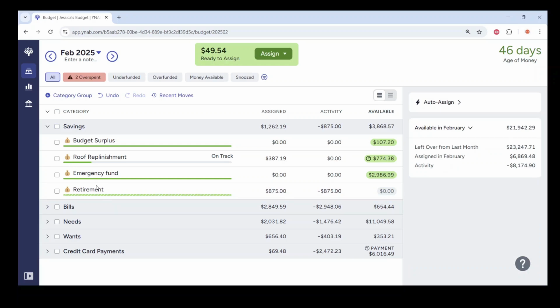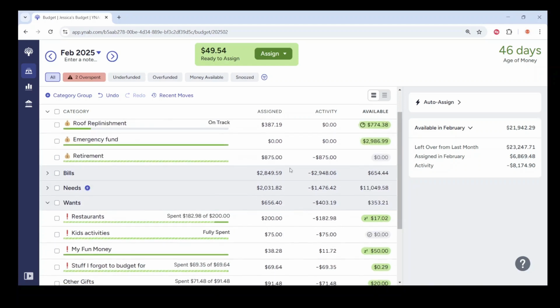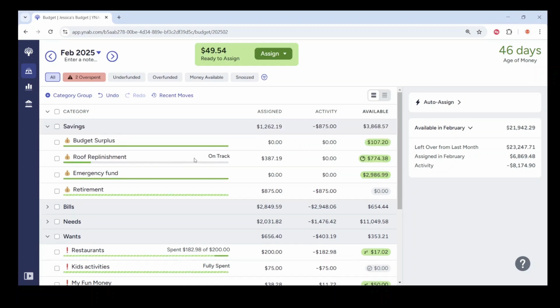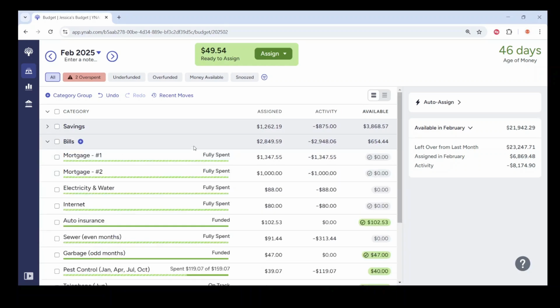So that's the breakdown of my savings. YNAB is just so great for this because it really shows you that if you're going to overspend in restaurants, you're going to have to find that money somewhere. And I am doing everything I can in 2025 to not have things come out of this emergency fund. So next I will go through my bills.